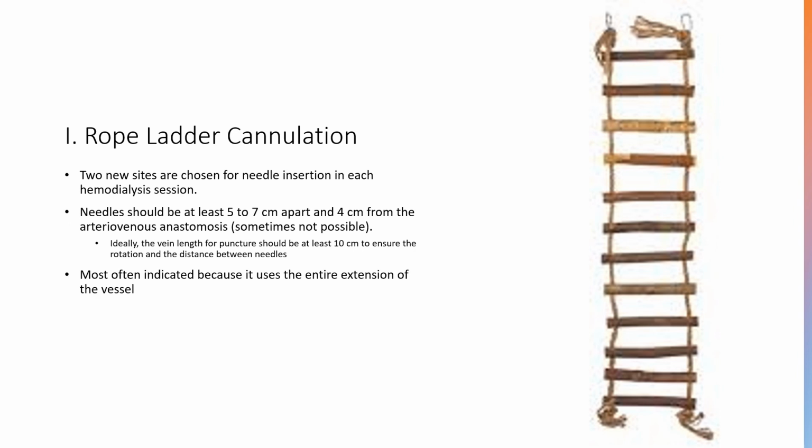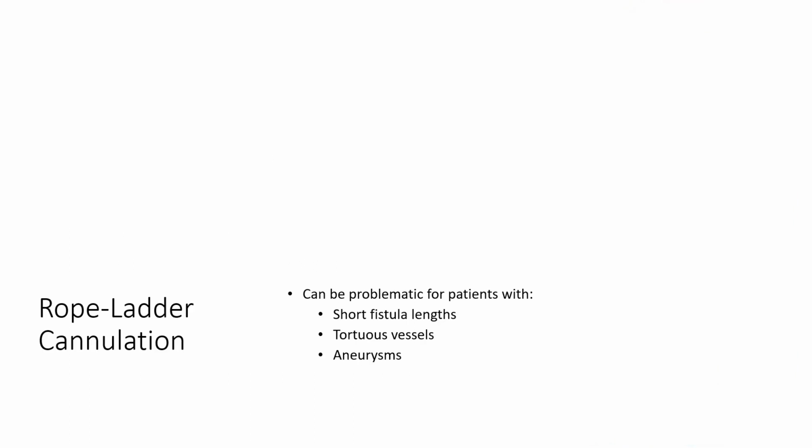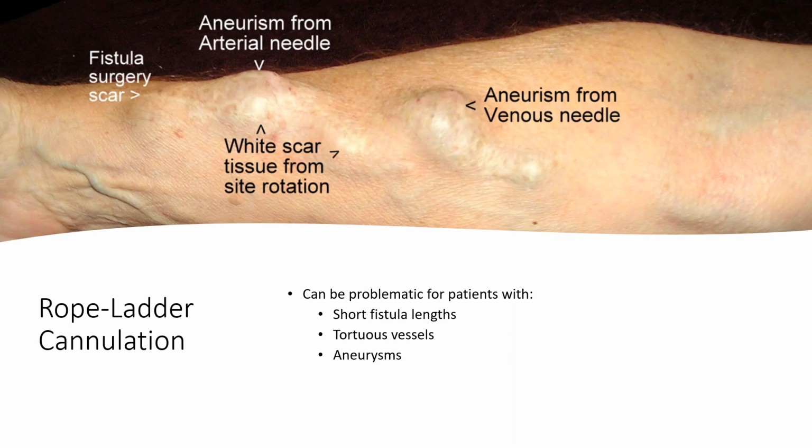Rope ladder cannulation is most often indicated of the 3 techniques because it uses the entire extension of the blood vessel. There are several advantages. There's less chance for thrombosis or stenosis, infections, as well as the potential to develop aneurysms. The downside is it really requires an extensive surface for introduction of the needles. Rope ladder cannulation can be problematic for patients with short fistula lengths, tortuous blood vessels, and those who already have aneurysms.